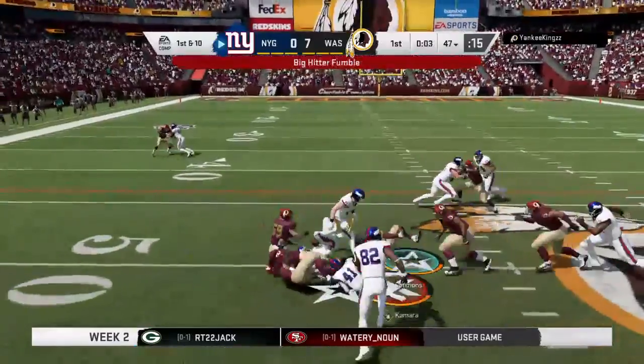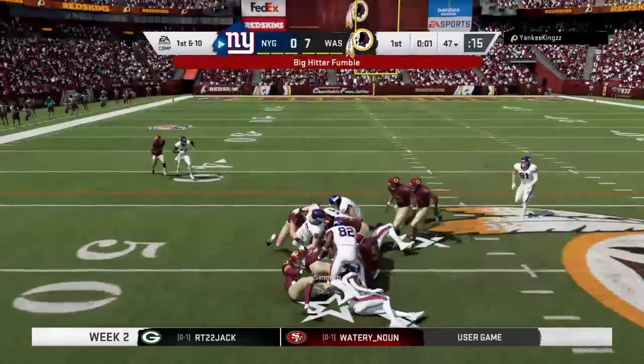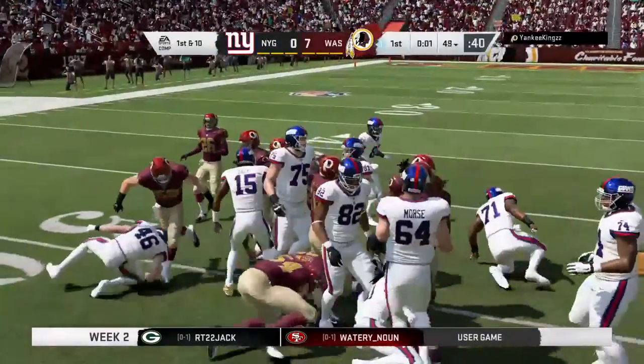Stepping up, and now the ball's out. Fumble near midfield. Into the Redskins. They have it.